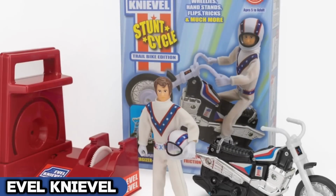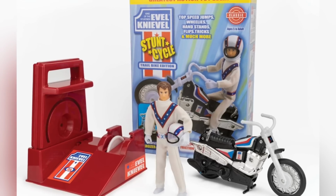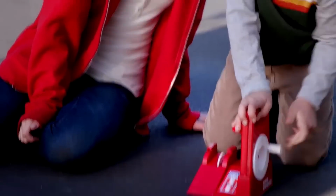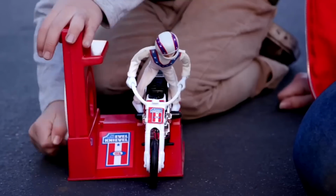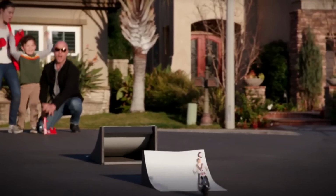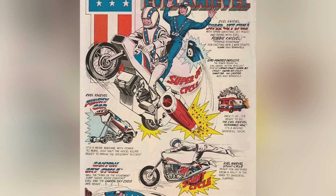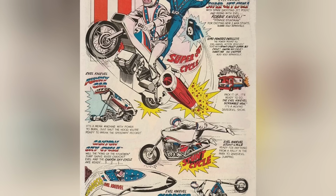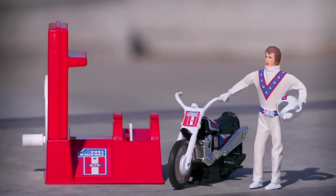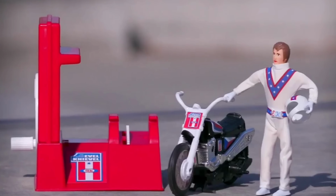The Evel Knievel stunt cycle, introduced in the 1970s, allowed kids to recreate the death-defying stunts of America's iconic daredevil. This toy captured the essence of Evel Knievel's spirit, empowering children to imagine and perform their own spectacular feats. As Evel Knievel's real-life stunts became the stuff of legend, the stunt cycle became a cherished part of many childhoods, a symbol of bravery and exhilaration. Though the spotlight on Evel Knievel has dimmed, the thrill of launching that toy motorcycle and watching it defy obstacles remains a vivid memory, encapsulating the excitement of a bygone era.